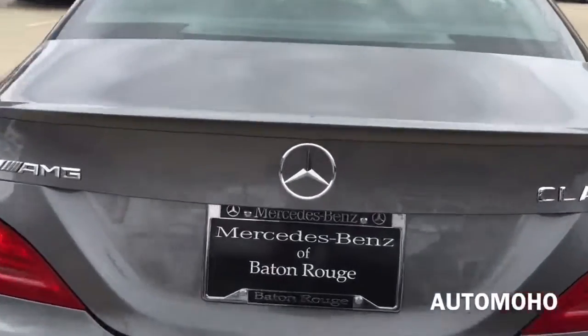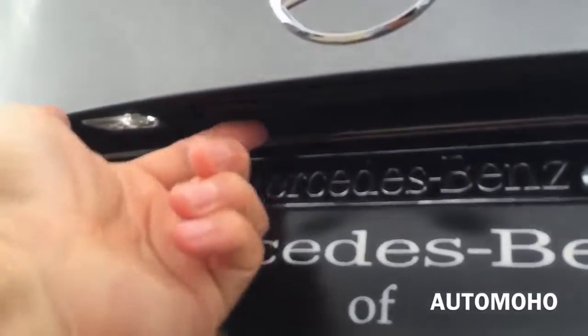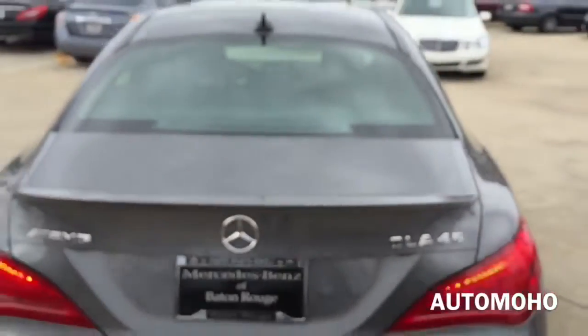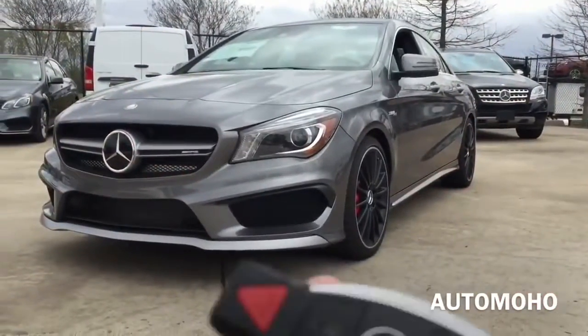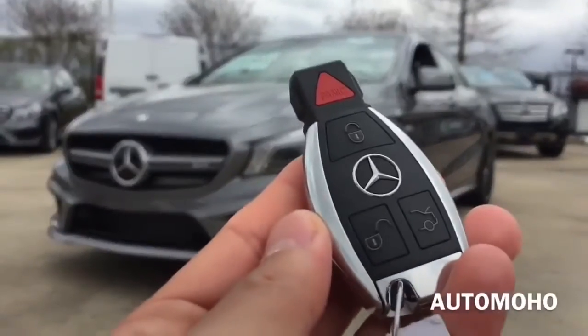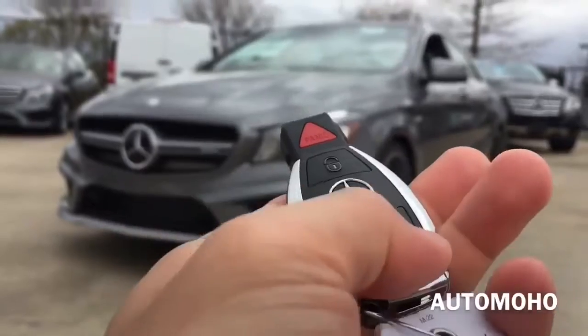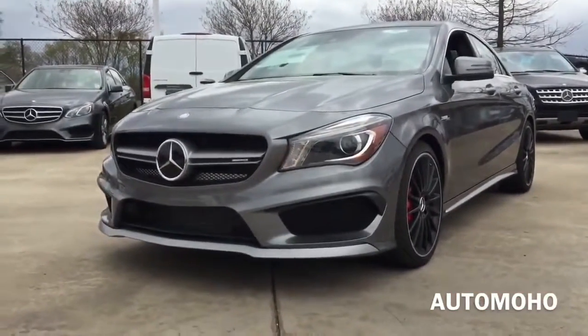The rearview camera is located right above the license plate and will retract once the vehicle is in reverse. And there you have the third LED brake light. Okay, here I have the remote. On the remote I have the panic, lock, unlock and trunk release buttons. Now let's open it up and check out the interior.